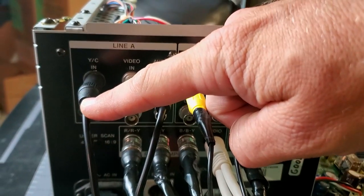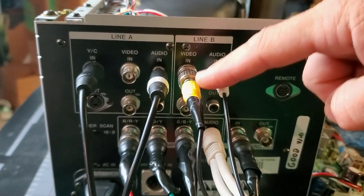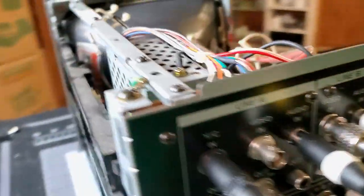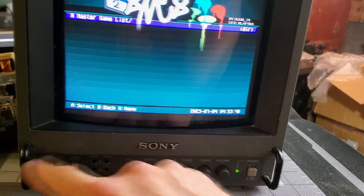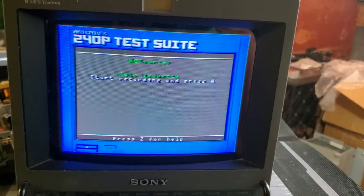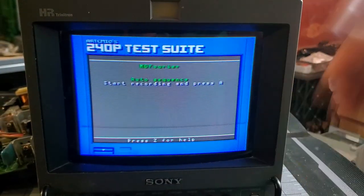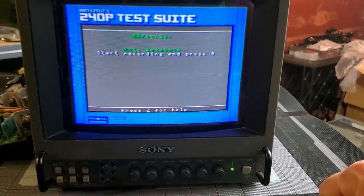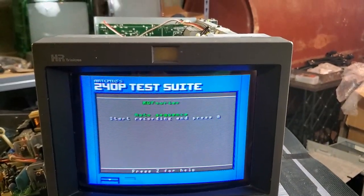Yeah, so here's our S-Video connection going to the Super Nintendo. Now we're going to use a composite video signal coming from a Sega Genesis. And we can switch inputs and see how that works. Look at there, composite video, blue, green, white. We've definitely got all our colors here. That's the 240p test suite running. So this is all good.